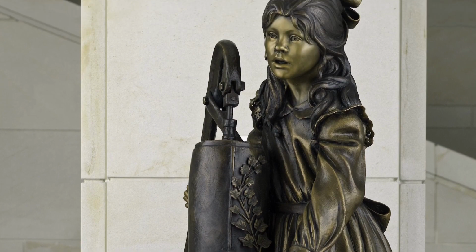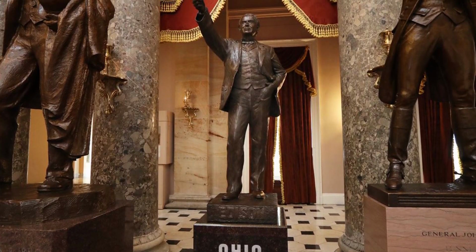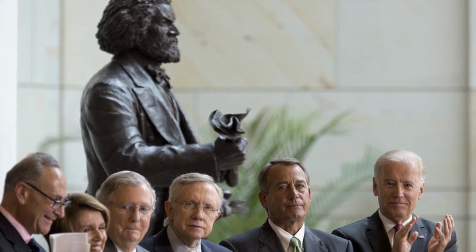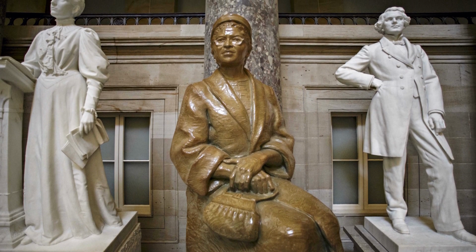These statues are of persons notable in their states, such as Thomas Edison, who is commissioned by Ohio. The District of Columbia has commissioned a statue of Frederick Douglass, and a single statue in the National Statuary Hall that is not associated with any state is the one commissioned by Congress, a statue of Rosa Parks.